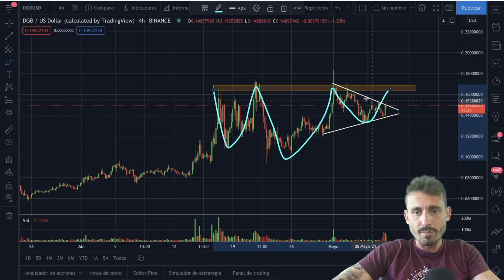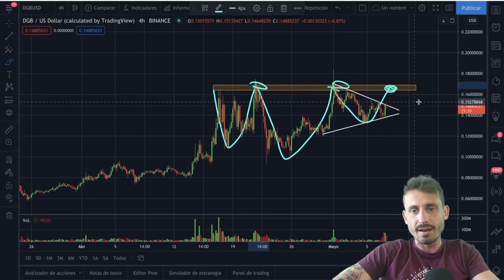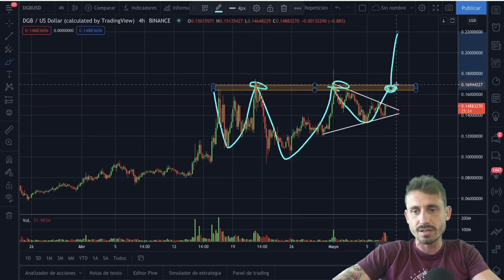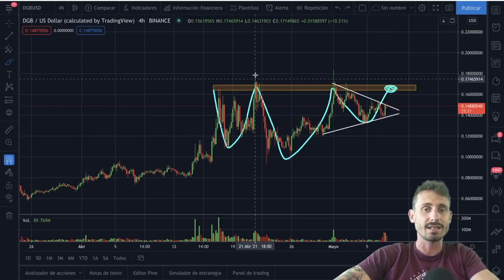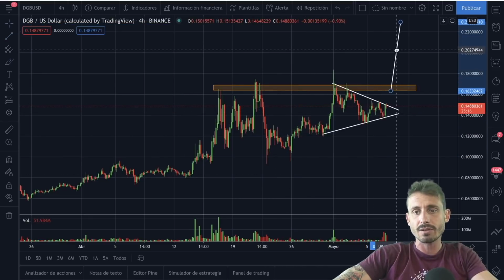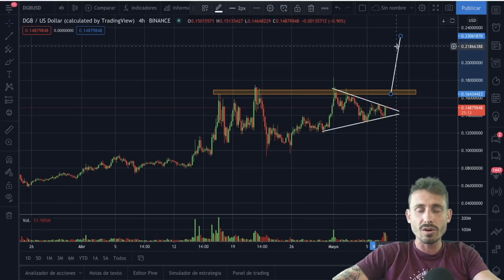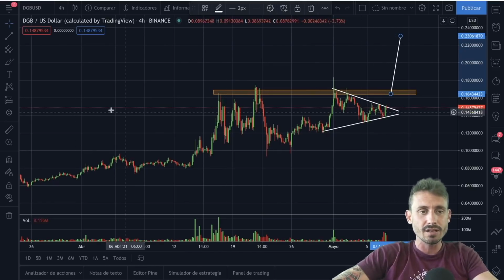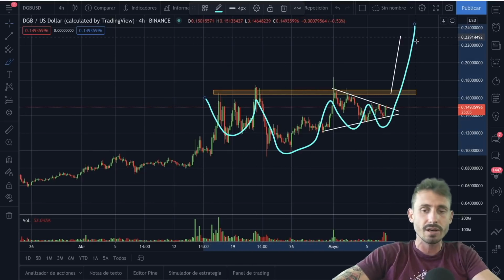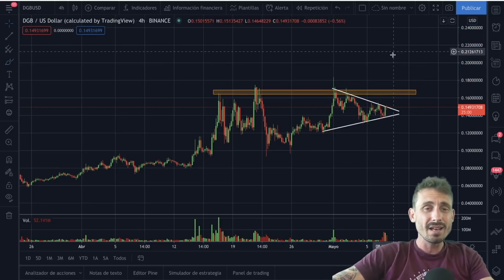While we break out from the symmetrical triangle, first target right over here, major resistance, and then breakout, blast off from here. And if this happens, if we break this resistance more or less around the 17 cent, the measured move is getting the head to the neckline, guys. And from the breakout, we can come as high as 23 cents. Well, let's go with 21 cents to be conservative here. This is the measured move. You know, huge consolidation, and it's time to break to the upside. We see this a lot, guys, in this bull market. So pay attention on DigiByte.